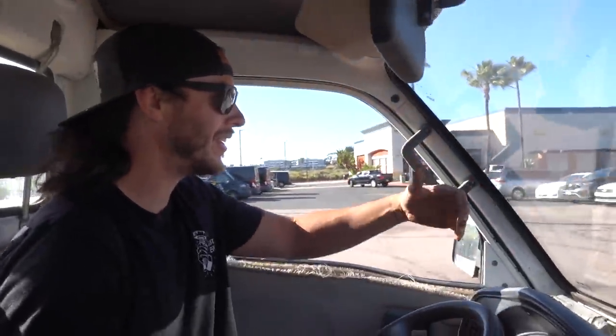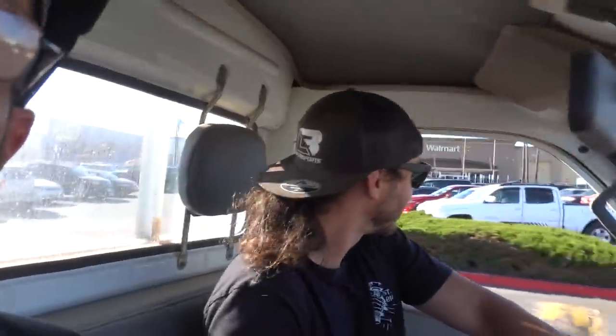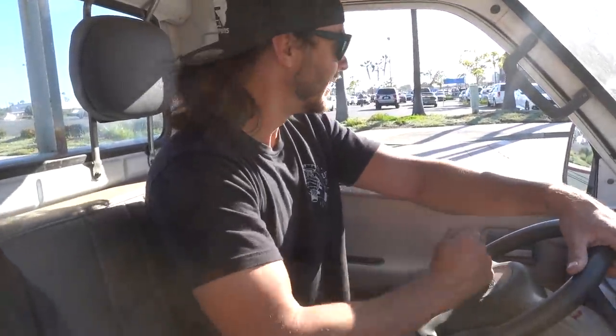This thing drives really good. Suspension's not horrible. Should we jump the speed bump? Let's hit the speed bump. We're gonna hit the speed bump. Not bad. Not bad. Not bad. Up, ladies. Speed bump, speed bump. Oh, oh God. Horn doesn't work.